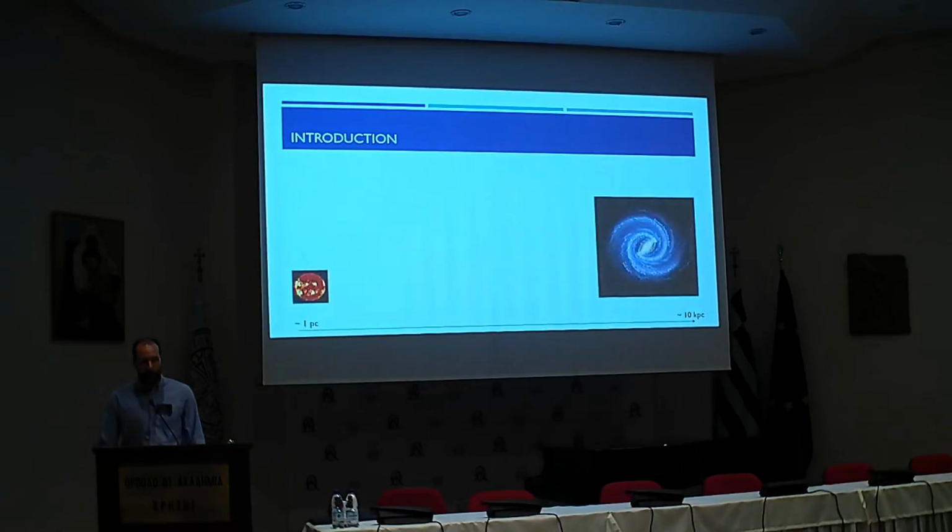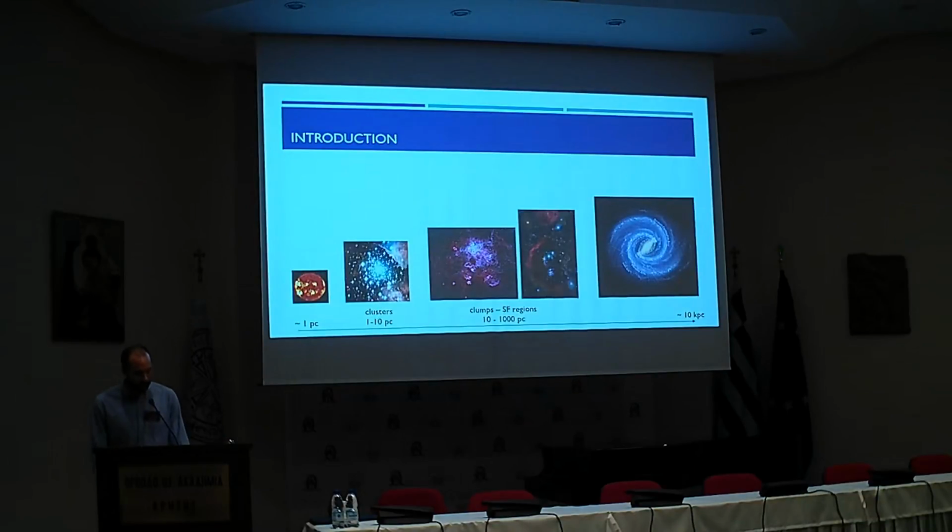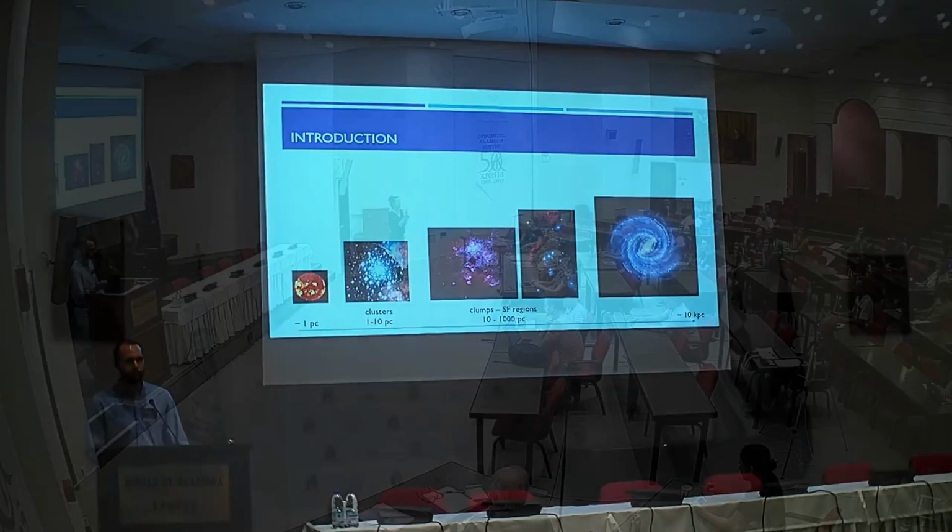To give an idea of the scales I'm talking about, because star formation can be studied at very different scales, from stellar to the galaxy one, there are 2 very important scales. One is that of the star clusters, which usually is between 1 and 10 parsecs, which are bound structures. But then there are also clusters of clusters, what we typically call clumps, or even larger star-forming regions, which span from 10 parsecs to almost 1 kiloparsec.